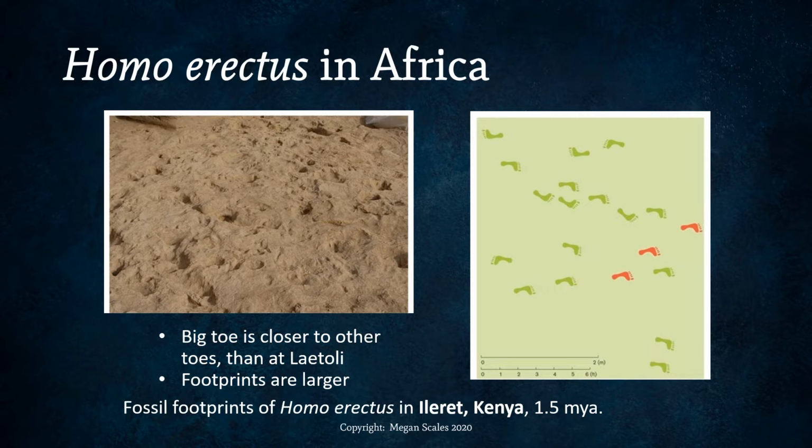The big toe is closer to the other toes than at Laetoli with the Australopithecus footprints, and the footprints are larger. So we're seeing bigger feet, and all the toes are more aligned forward without a gap between the big toe and the other toes.